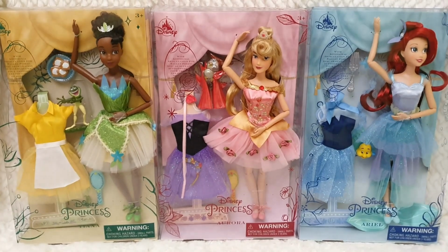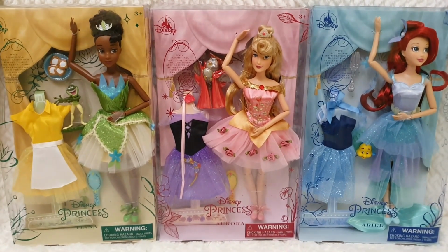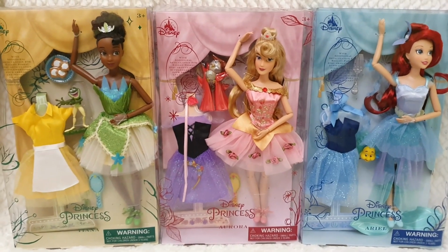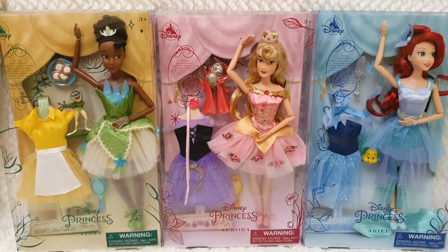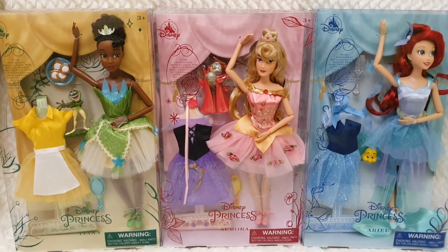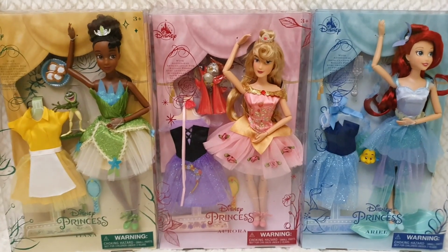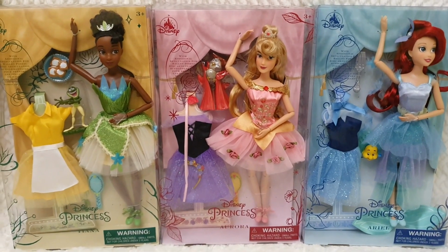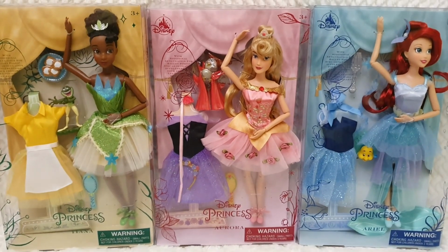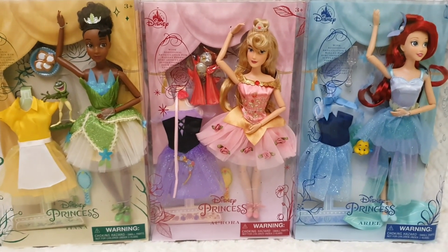This is Polo, and today we have a very special unboxing and review, as I have the complete ballerina set that has just been released for 2021. This is kind of like the second wave, as last year we got the first wave with Princess Jasmine, Rapunzel, and Belle, and this year we've added Tiana, Aurora, and Ariel, so we have six in total.